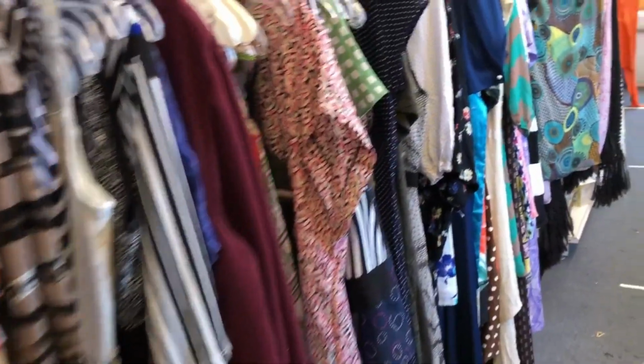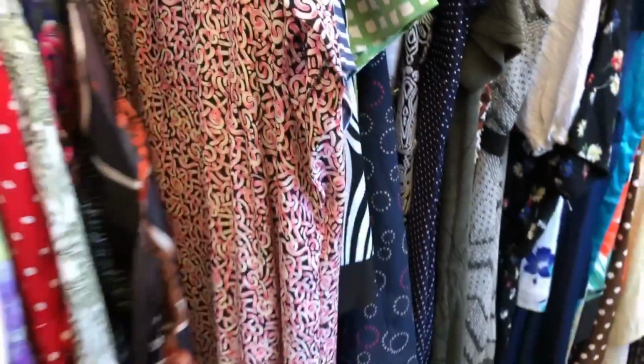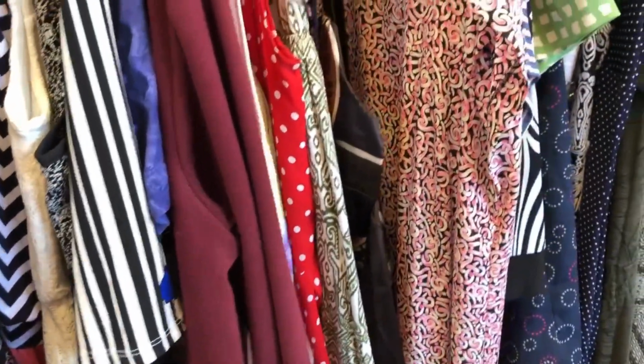This thrift store is considered a college town thrift store. But yet I don't find a lot of good juniors clothing, I'm going to call it, like I do in the other college town thrift stores. But like I said, I do like to pop in and see what they have.